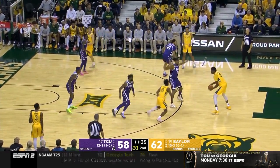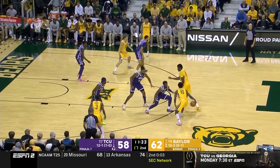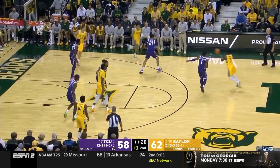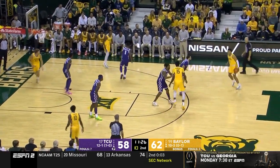This building is quiet, Rich. It was rocking in the first half. TCU's defense has really picked up the pressure in the second half, especially behind the arc.